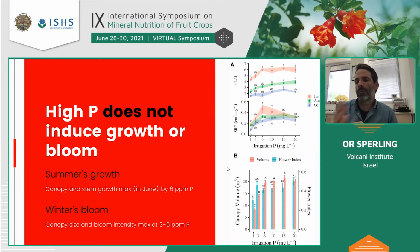And same goes for stem radial growth, peaking in June for the 6 ppm treatment and the other treatments, also decreasing for the rest of the growing season and showing little differences between the treatments above 3 ppm P.